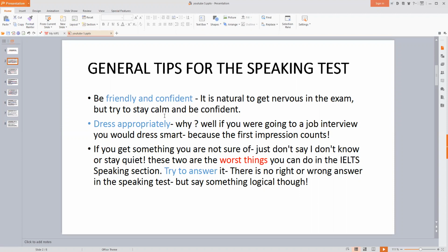The third tip: if you get something you're not sure of, let's say they give you a question to talk about a historical building or something like that, please, please, please, don't just stay quiet, okay? It's a speaking test. The examiner is there to mark you on whatever you speak. So if you don't speak, he doesn't know how to mark you. He can't do anything, okay? Or you just say, I don't know. Please don't do that. Even if you get a difficult question or something that you think you don't know anything about, please try to answer it.